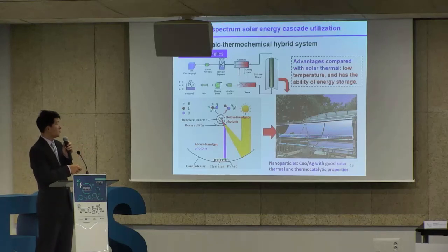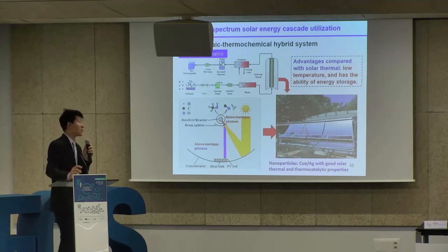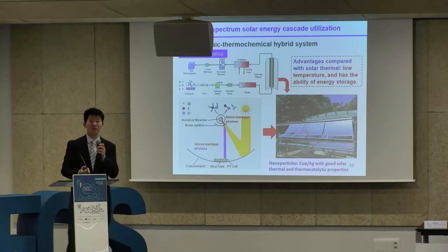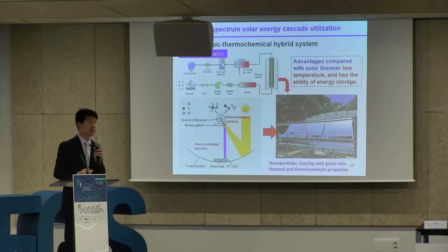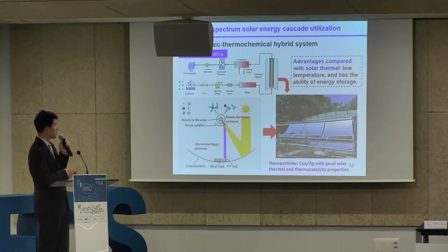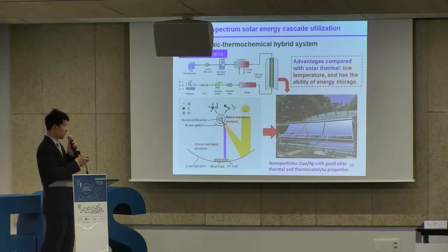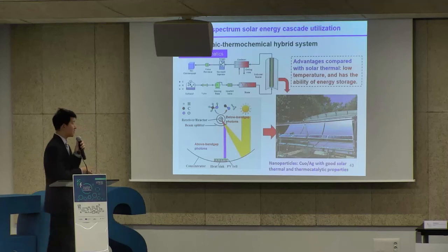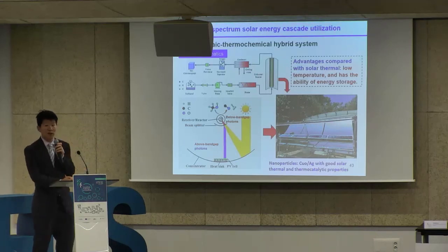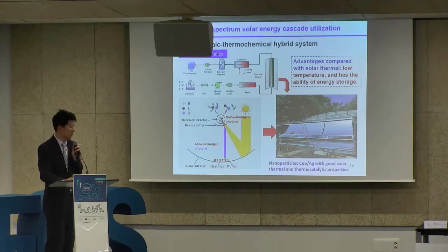Because it has a low temperature, it also has a very good ability of energy storage, because the output is fuel, not electricity. So we don't have many problems of energy storage. The nanoparticles or nanofluids we use are actually cobalt oxide covered by silver. It has both good solar thermal properties and good thermal catalytic properties. So these nanofluids will absorb infrared photons and convert them into heat, and then drive the thermochemical catalytic reactions.